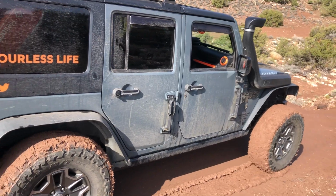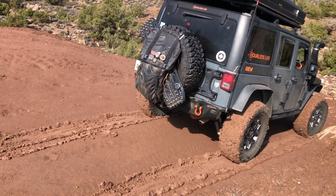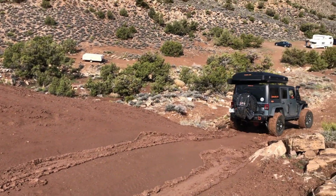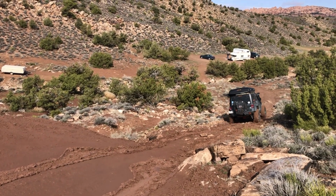As I went over the rise, I just felt my tires lock up and I just started sliding. And I was sliding straight towards this drop off, which is actually a little cliff. I was just sliding straight towards it and there was nothing I could do. My tire hit a rock and I got a tiny bit of traction and I overcompensated to the right side. That was super scary.